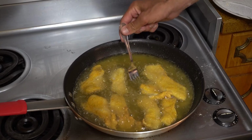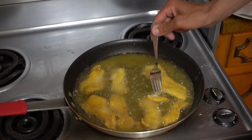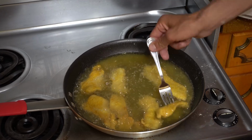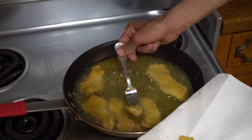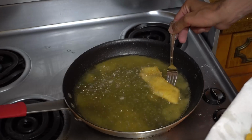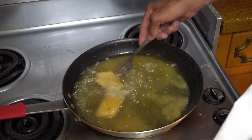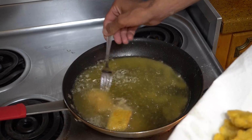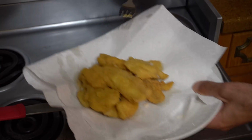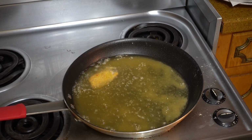All right, I'm gonna go ahead and start taking some of these out of here because they are a little thinner and they're falling apart on me and they are done. Look at that. I'm gonna leave this big thick one in there. I'm gonna flip it one more time. I am gonna chop it in half though. Take that thin piece out. And go ahead and get your next batch in while our oil is still a good temperature.